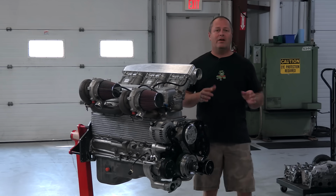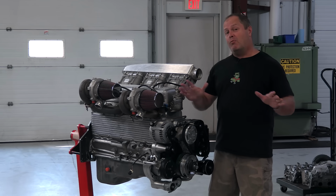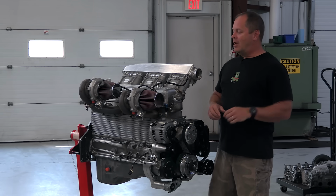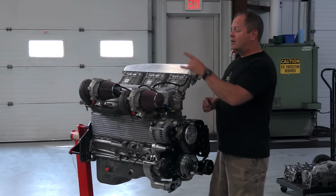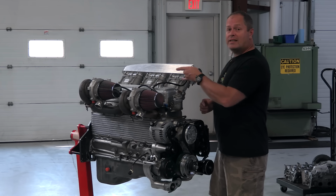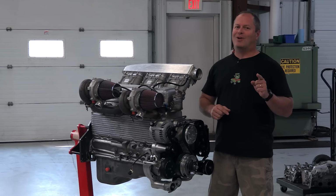What you're looking at here is almost certainly the most technologically advanced Chevy Stovebolt straight six ever built. Automotive specialists put this together, and we're going to show you how they managed to get 2 turbos and 6 individual throttle bodies all working on 50s era technology like a dream.